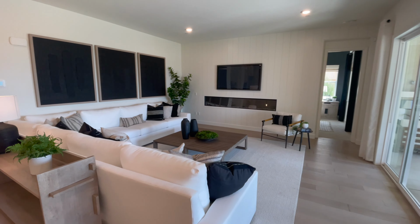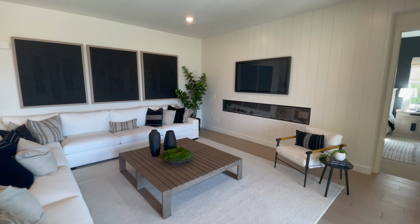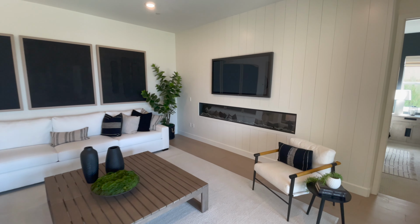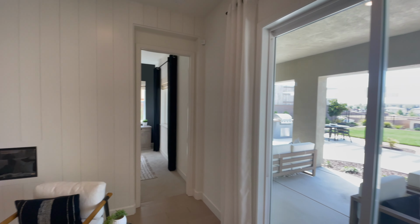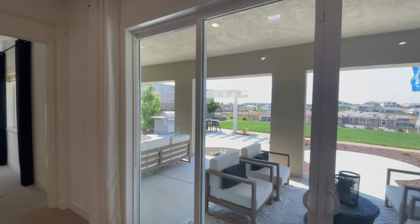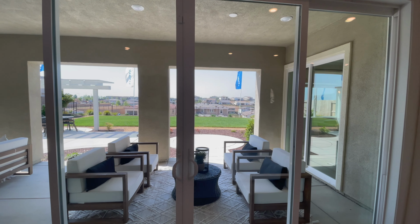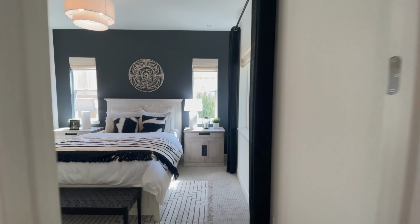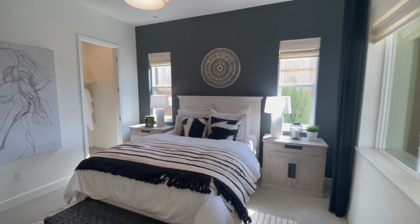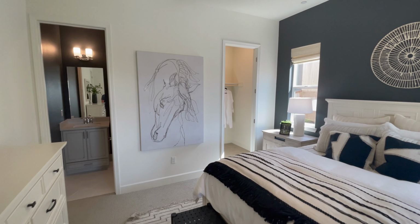For this community, they do have an HOA. HOA is around $299 a month. What's nice about this section is they have something called the Russell House, which has the pool, bocce ball, ping pong tables, just a lot of nice amenities, a little clubhouse that you can go host parties in, a little gym, grass area, great views. So with that $299, that gets you access to the Russell House.